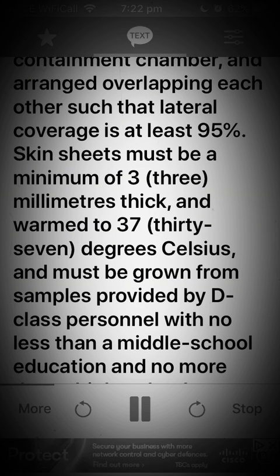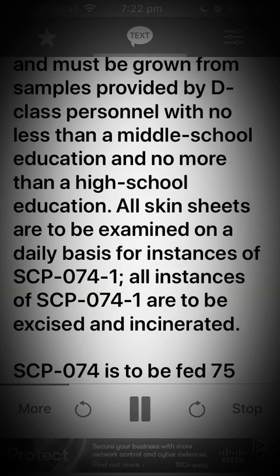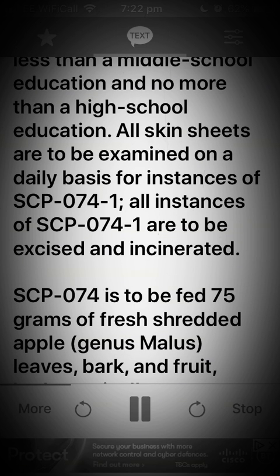Skin sheets must be a minimum of 3 mm thick, and warmed to 37 degrees Celsius, and must be grown from samples provided by D-class personnel with no less than a middle school education and no more than a high school education. All skin sheets are to be examined on a daily basis for instances of SCP-074-1. All instances of SCP-074-1 are to be excised and incinerated.